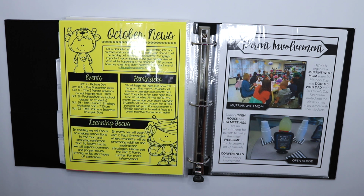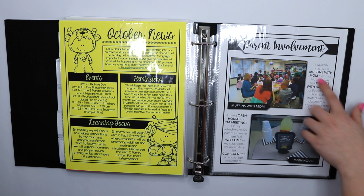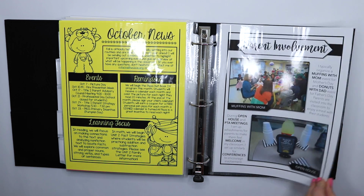Then for parent involvement, I just highlighted some events that I do in my classroom to get the parents in there, muffins with mom and donuts with dad. And then I also just talked a little bit about open house, PTA meetings, and conferences, and how I set it up to make sure my parents feel very welcome.